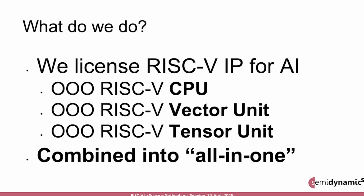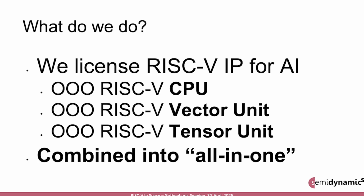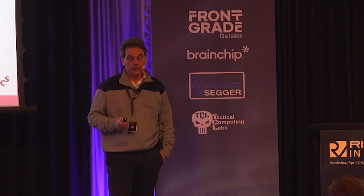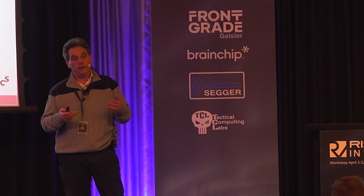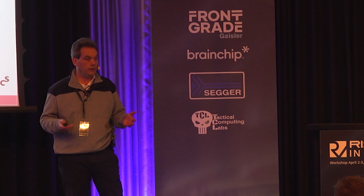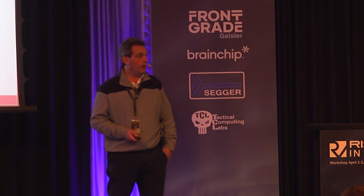So we sell an out-of-order CPU, RISC-V, of course, an out-of-order vector unit, and an out-of-order tensor unit. So everything works out of order, everything is connected, it's all in one, right? And we combine it, and this combination actually took us a lot of effort, and we're really proud of it. So we call it all-in-one because it's very different from what other people do, right? And this is the picture you're seeing. It's not a floor plan, it's a cartoon, but I love it because it looks like a floor plan. It's the RISC-V CPU in control, vector unit, tensor unit, and something we'll talk a little bit about, the gazillion unit, right?